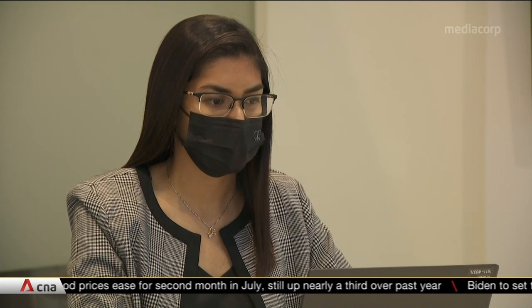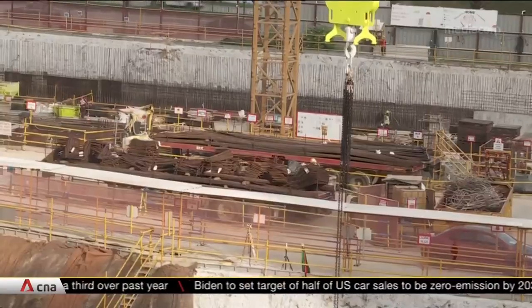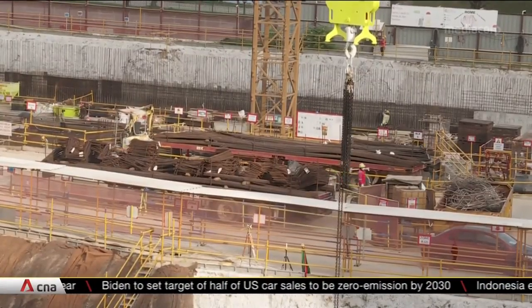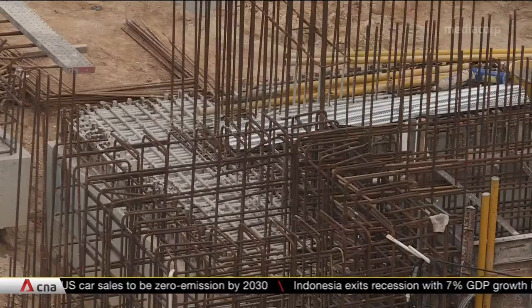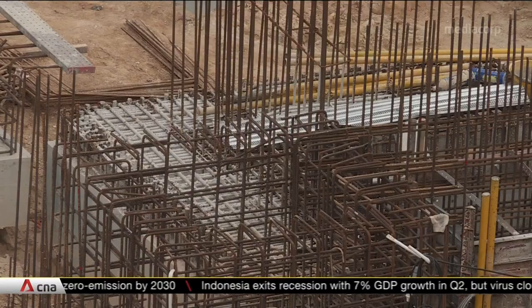Presently in Singapore, there is a construction method called pre-finished, prefabricated volumetric construction that allows a building module to be built in factory and transported to the site for installation, and it's easy to control the quality.